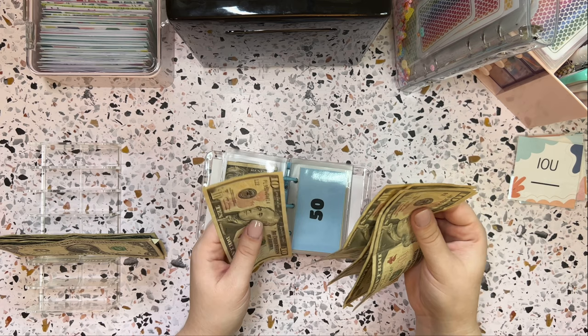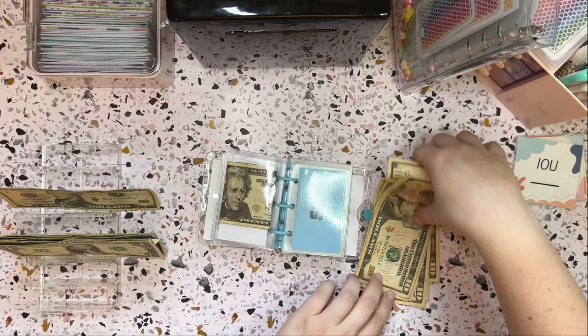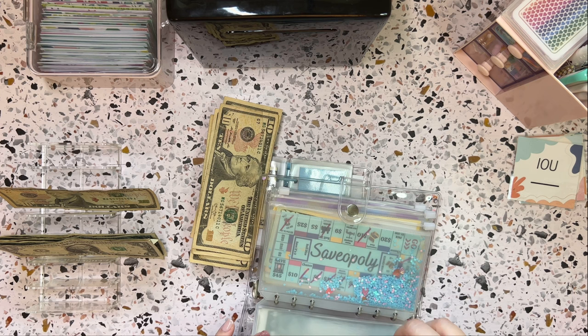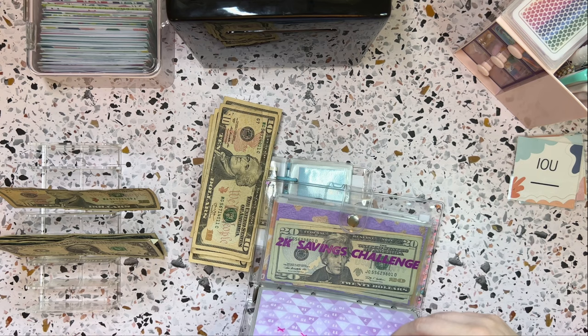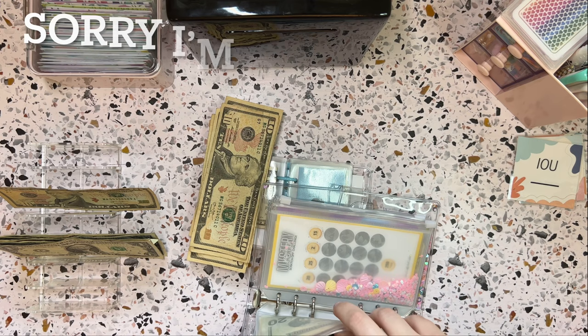All right, so let me do the 60. So 10, 20, 30, 40, 50, 60. That leaves that 10 there. But also, I want to try to condense this down to 20s because I don't want to stuff this too heavily with smaller bills. I've got one 20 here.